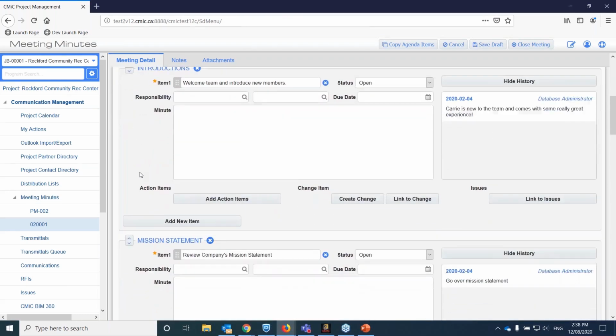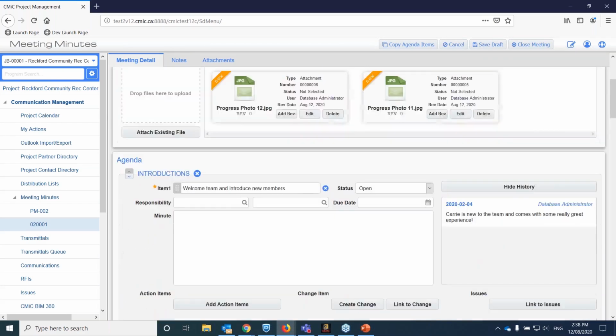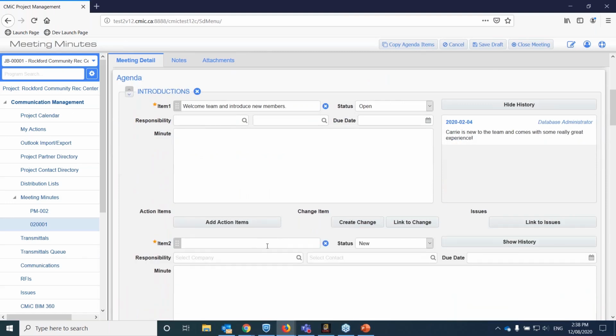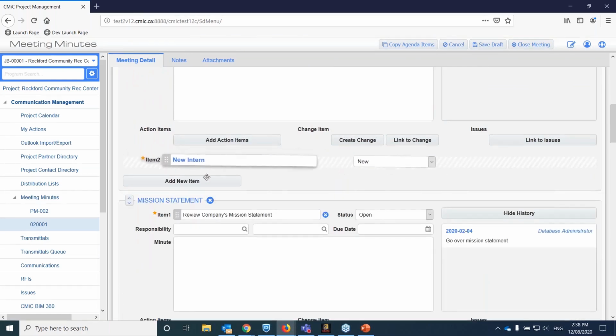Other minor things that are more for the delight of folks are things like being able to easily move your agenda items around. If I wanted to talk about my mission statement before the introduction, so be it, I can do that just by quickly toggling these buttons here, these topics. If I needed to add additional items into my meeting on the fly, something came up and we really want to talk about the new intern, then we can do that. So really handy features for doing things like that. Really easy to move these items around.